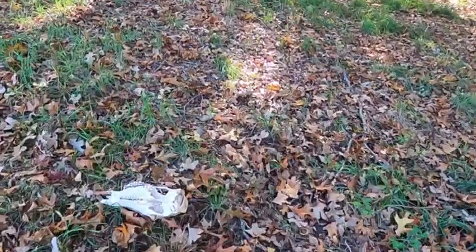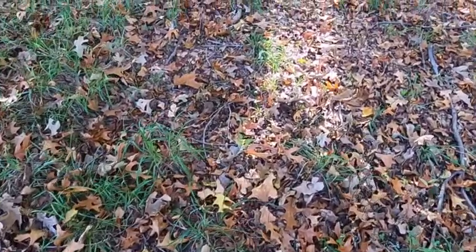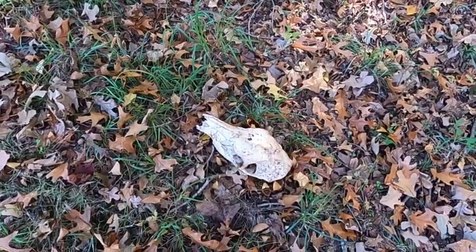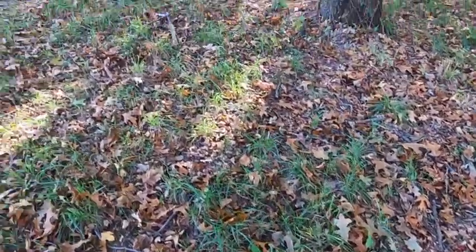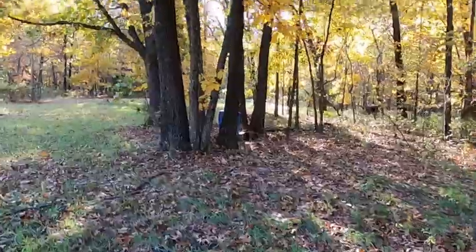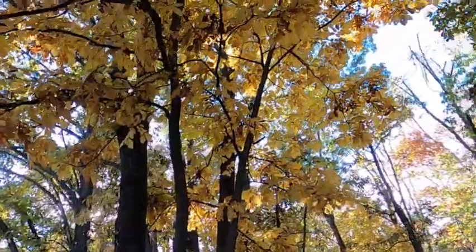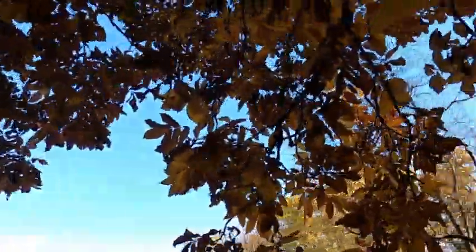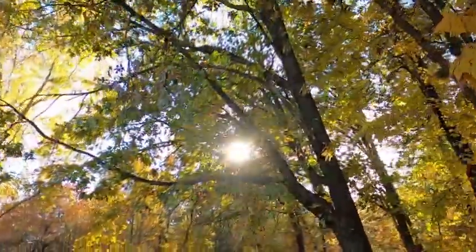Looks to me like something's been working on that skeleton right there. Huh. Don't know what that'd be. Don't have a dog anymore. Yeah, this whole canopy here is all hickories.